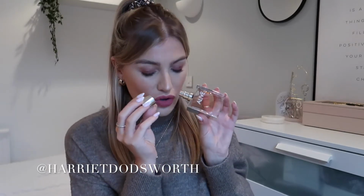I haven't decided, but if you don't know, I'm actually a part of the perfume shop Scent Squad, so I was kindly gifted this by the perfume shop. I've got an ongoing working relationship with them, which is so exciting. So I get to basically have an exclusive on some new launches, and they sent me this to try.